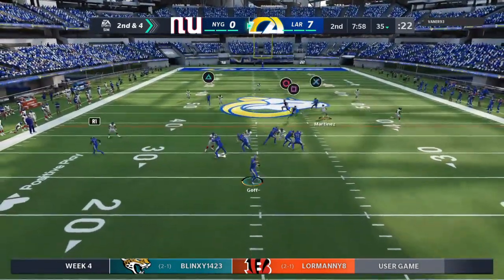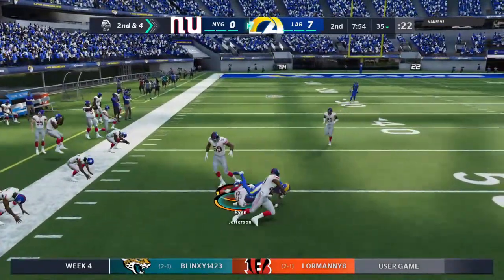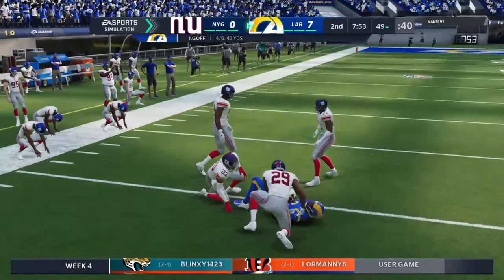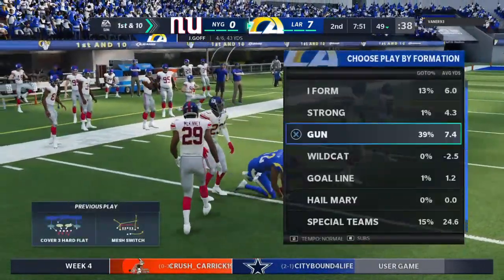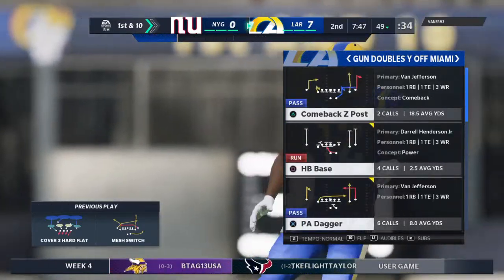They'll try the air now with Goff. He's got the rookie from Florida. That's Van Jefferson with it. And they bring him to the ground just shy of midfield. 15 yards on the play, 1st down.